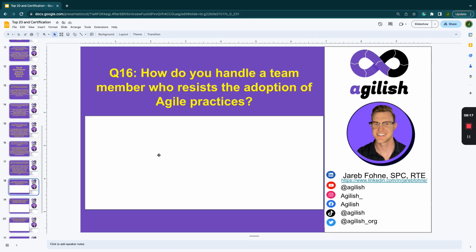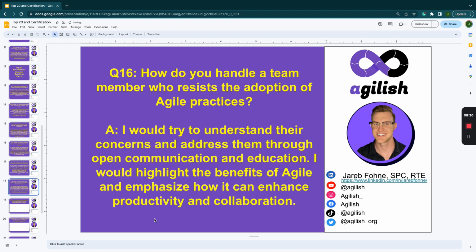Next question. How do you handle a team member who resists adoption of Agile practices? A lot of times this happens in the beginning when teams are changing the way of working. It happens to everybody. Humans inherently resist change. A lot of people don't like change, and you have to sit down with them and understand their concerns.